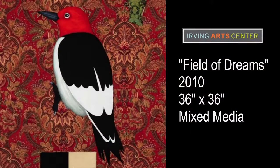Today we're speaking with artist Billy Hassell, whose exhibition Continuum, Paintings and Prints 1990 to 2020 is currently on display in the Arts Center's Focus Gallery through July 9th. Billy Hassell, welcome to Gallery Spotlight. Thank you. You've been painting the landscape and wildlife of Texas for many years. Tell us a little bit about yourself and your work.